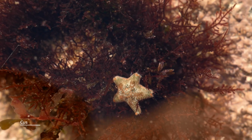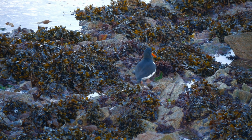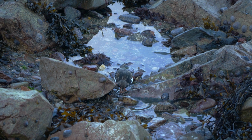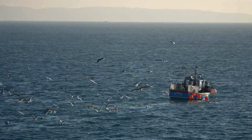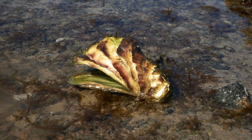Small creatures like these provide food for bigger animals like seabirds, with oyster catchers and turnstones using their strong beaks to eat what can't hide before the tide goes out. And even birds from further inland take advantage of the abundant food. As do we, fishing and harvesting the oysters, scallops and ormers which form part of the wider ecosystem.